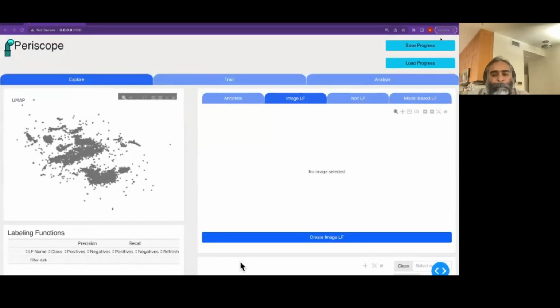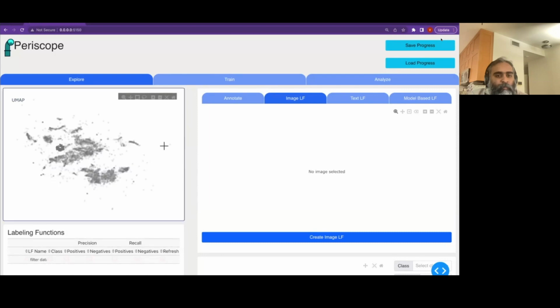The first thing that we probably want to do when we've loaded up a dataset is to go ahead and take a look at what the images look like in this dataset. So to do that, let's head over to the UMap component. The UMap is basically a two-dimensional projection of a small subset of your data. We can select different parts of this by using the box select. So let's explore this particular region of the data.